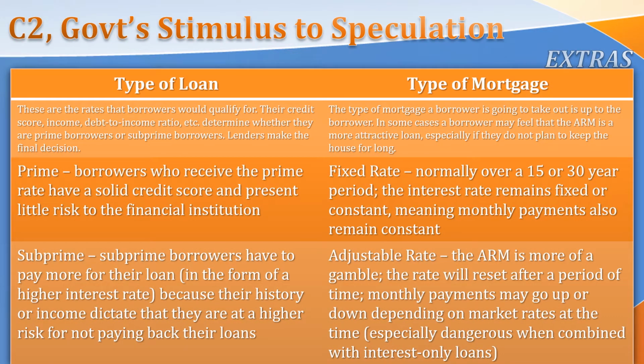We're going to take a look at types of loans and types of mortgages. So the first is the type of loan, and this is the rate that a borrower is going to qualify for. Their credit score, their income, their debt to credit ratio, other factors, those are going to determine whether they're going to be considered prime or subprime borrowers.